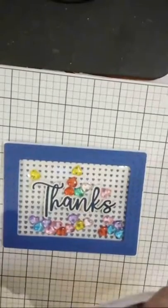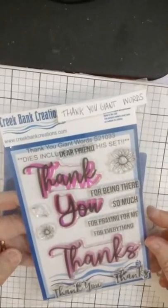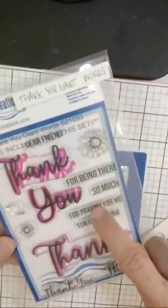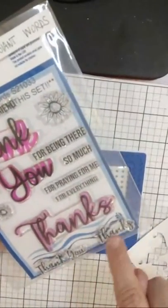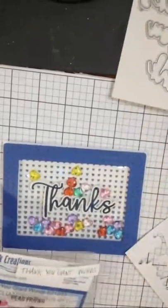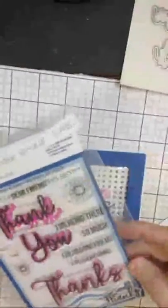And show you, this is what the stamp set looks like. Thank you, thanks, dear friend, for being there so much, for praying for me, for everything. Thank you, thanks. And then what's unique about this stamp set is if you look in the back of the package, you'll see that we included the dies in the back of the package. And I'm going to show you a little trick tonight with this product. So we are trying to put stamps in the sets whenever we can.